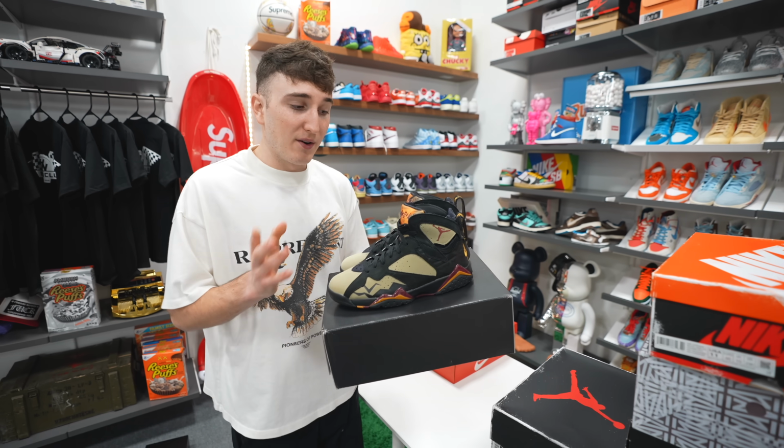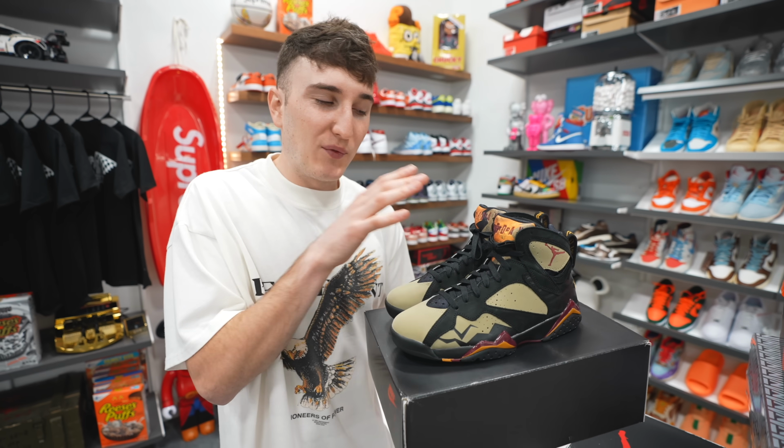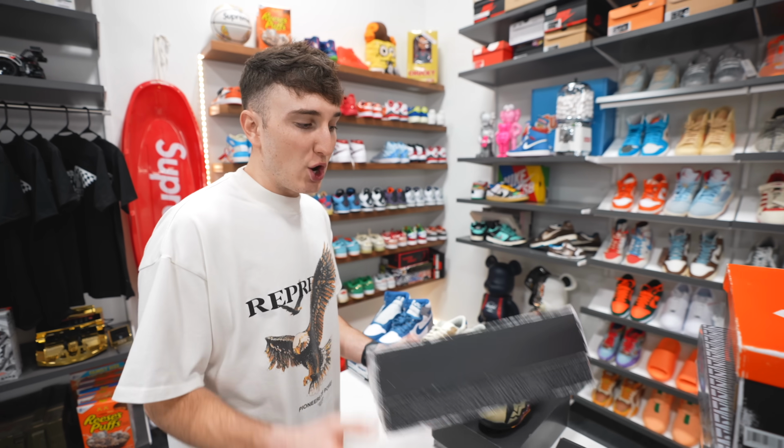I think that's the first time in a while that some Jordans are sitting. There's a lot more like this, but I feel like this is the most popular out of the ones that are sitting as far as Jordans go, and there's one True Blues. So next one up is going to be an early sneaker.